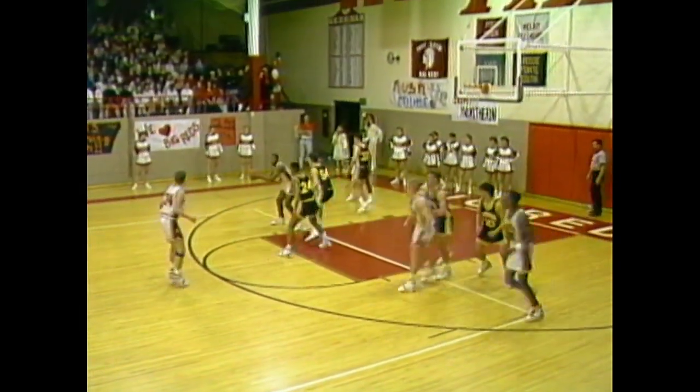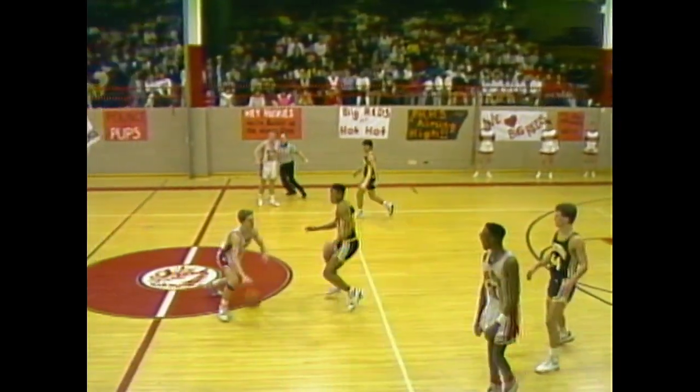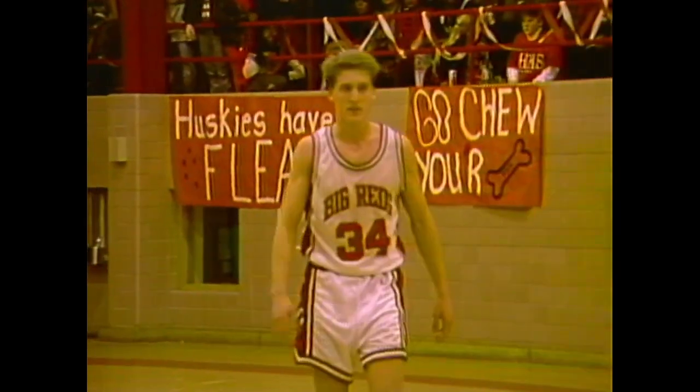Sometimes when you have a team full of seniors, they've been together for a long time. These kids have been playing together for a couple years down in the younger leagues, but there's a big difference when you get up here in varsity play. That's a big game to throw the sophomore Powell into, but he's risen to the challenge. He just made an ill-timed pass there. He also picked up the foul.